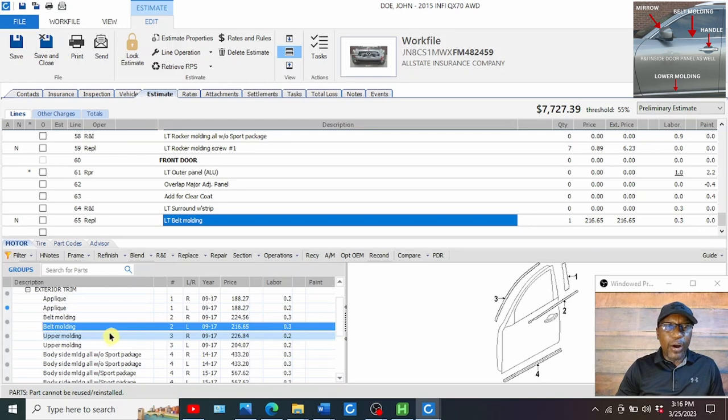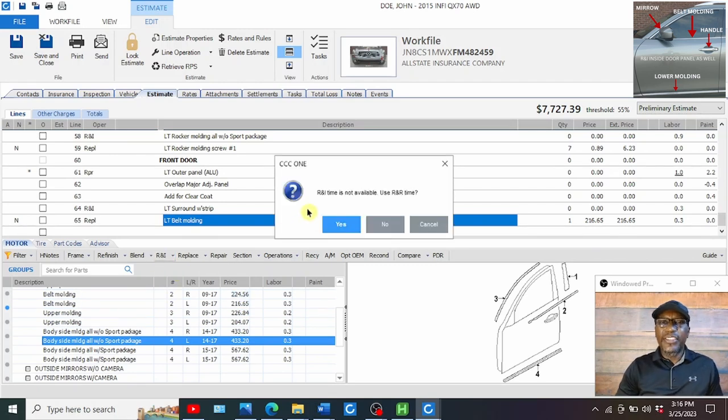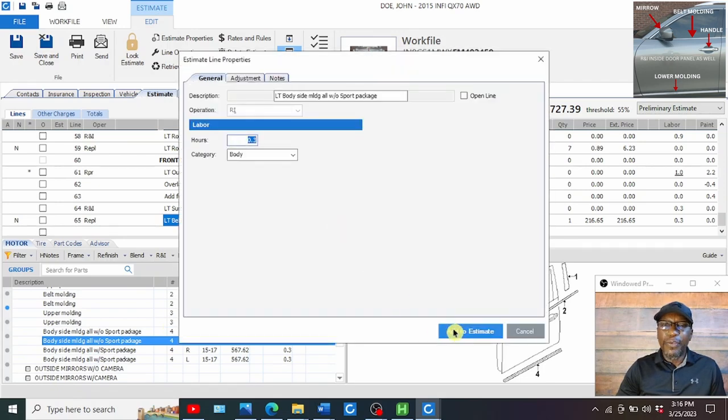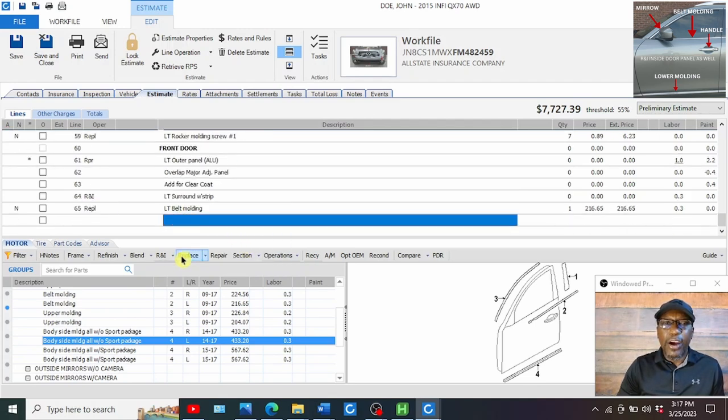So then we're going to go to our body molding, that lower molding. We're going to highlight the left one, and we're going to say R&I. Okay, we get the same message that says R&I time is not available. Use R&R, remove and replace. But at the same time, we did not get our line note saying that the part could not be reused or reinstalled. So we're going to add it to the estimate as an R&I, remove and install. And if that part needed to be removed and replaced at a later time, we would address it at the body shop on a supplement. But at this moment, on the initial estimate, we're going to leave it on there as an R&I, okay?